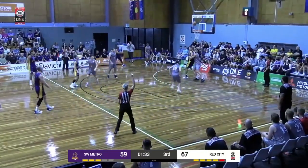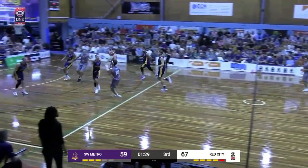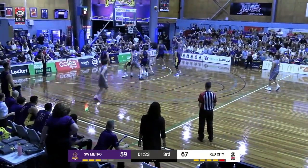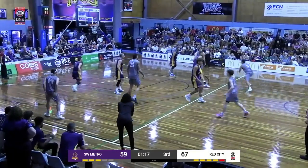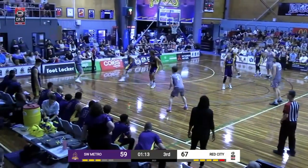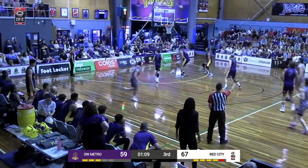Leper finds that extra pass down into the corner to Cedar. He can't land it. Larkins again trying to turn on the Jets. Woodfall swats his pass away, back in the hands of Larkins. Now with Bishop, his shot short. Another offensive rebound. Yeah, I reckon that's the 4th in about the last 4 or 5 possessions. Well, they've had 12 in the game to Southwest's 5, so that is a massive difference.